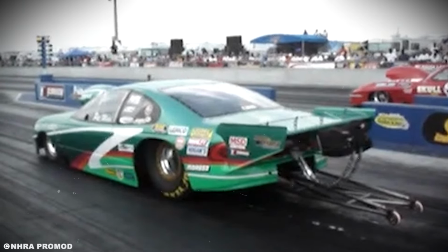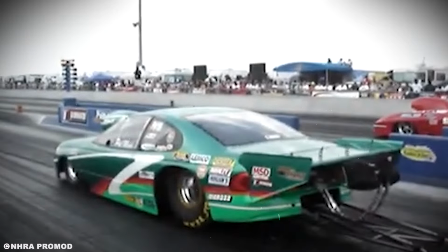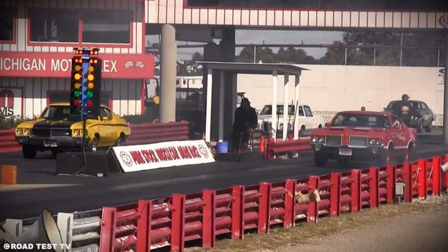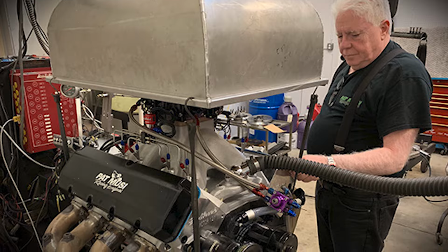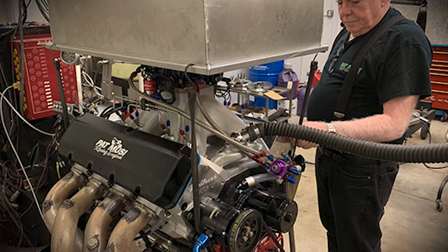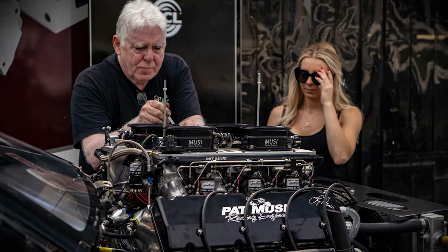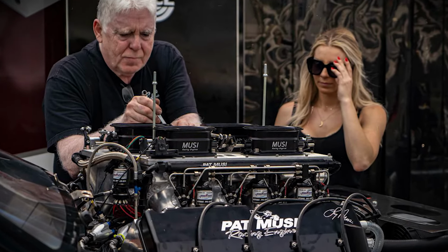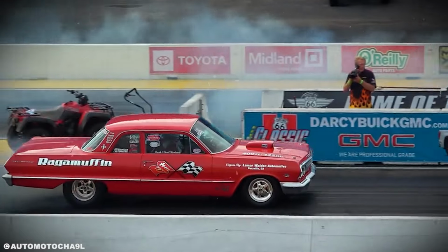Some racers would put their bottles in the sun before a run, trying to warm them up. Others would store them in coolers, trying to maintain consistent temperature. But nobody had really attacked the problem systematically. Enter Pat Musi. Musi wasn't just another weekend warrior bolting a nitrous kit onto his small block Chevy. He was an engineer at heart, the kind of guy who would spend hours with pressure charts and flow calculations while other racers were bench racing at the local speed shop.